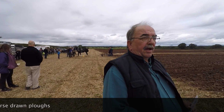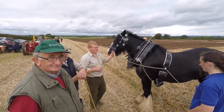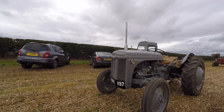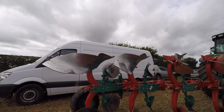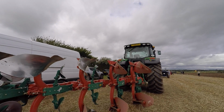That was the first thing with ploughing, a horse, apart from the ox. And the horses are here as a demonstration of what it was like. And then it was the vintage ploughs, and now the massive modern ones, which is just amazing, what they can turn over in a day. And there's a lot of people that really enjoy it, just for a bit of fun.